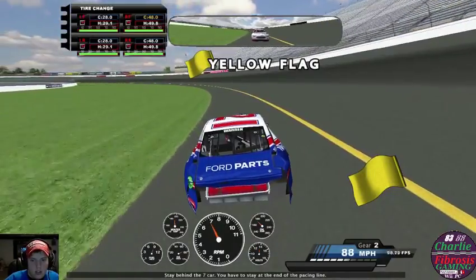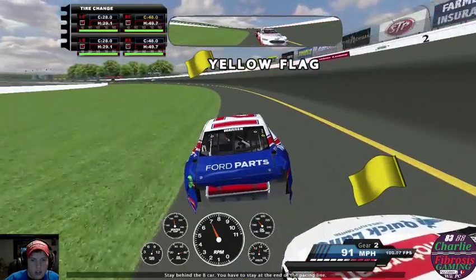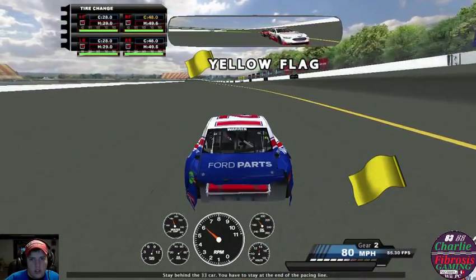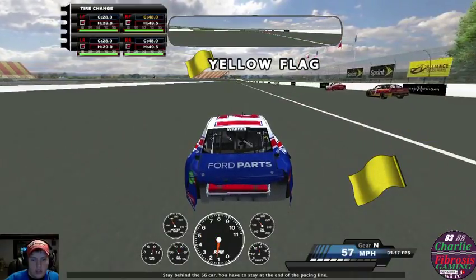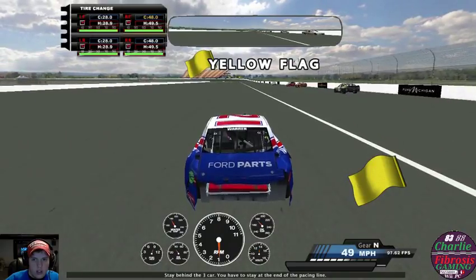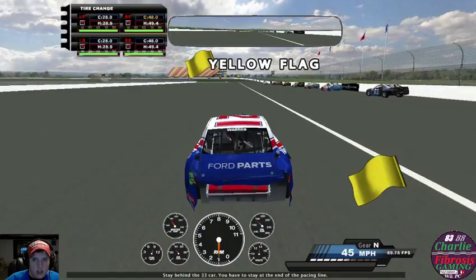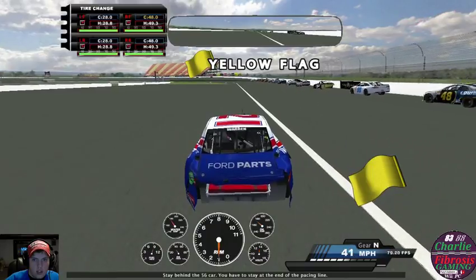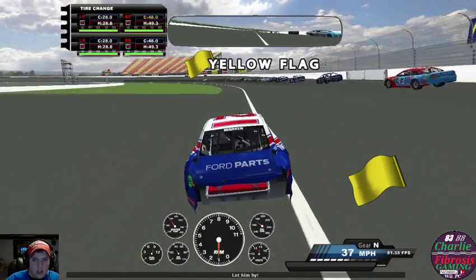Stay behind. 7. You gotta go to the back. Stay behind. 8. You gotta go to the back. Stay behind. 33. You gotta go to the back. Stay behind. 56. You gotta go to the back. Pull over and let him go.